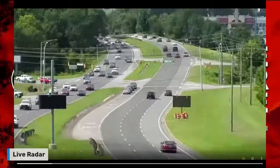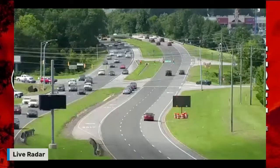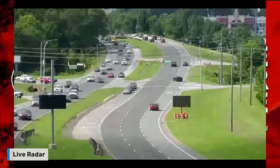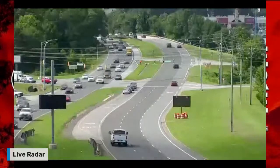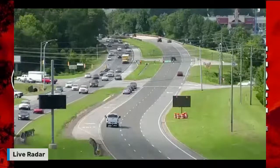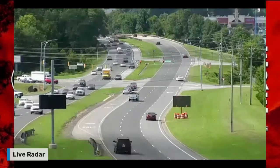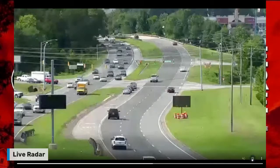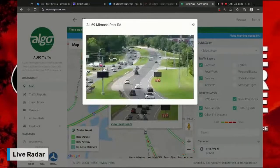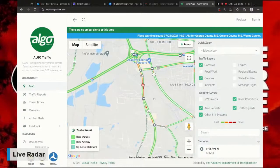And as you can see, the Alabama Department of Transportation are the ones actually zooming out the camera. I have no control over it. But as you can see right now, traffic is flowing really well. But it is getting a little bit hairy if you're traveling south along the corridor going in between Tuscaloosa and Moundville. And the reason that it is pixelated and not flowing as smooth as it was is because of how the camera works.